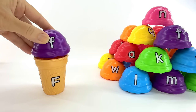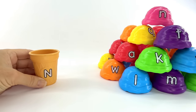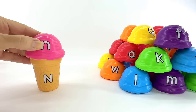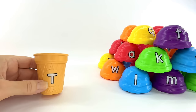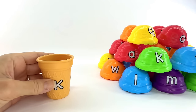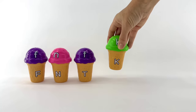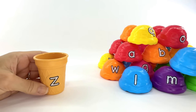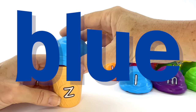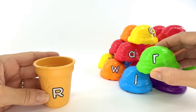Big F, little F, and that's purple. Big N, little N, and that's pink. Big T, little T, purple. Big K, little K, green. Big Z, little Z, blue. Big R, little R, green.